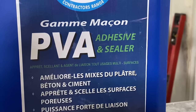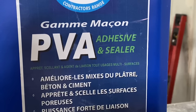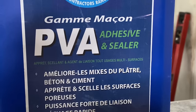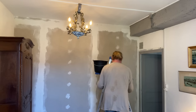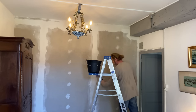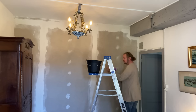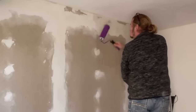Right, and for those who don't know, PVA is an adhesive sealer that's used here quite a bit. It's a colorless, odorless, non-toxic, biodegradable coating. It's multi-surface. It's used for plaster, stone, concrete, and drywall. And for those who have been asking, Patrick did use PVA on the walls in the gite before he did the wallpaper because it's a sealant and it puts a coating on the drywall before the wallpaper went up. But you did have some issues with places where you noticed that you didn't quite get the PVA coated all the way.